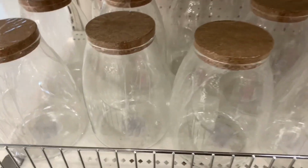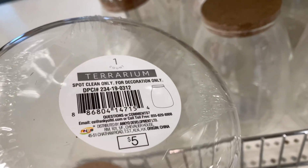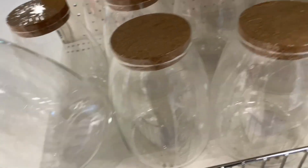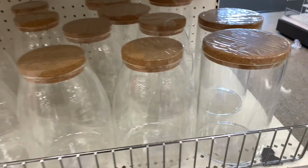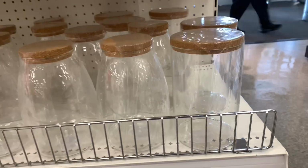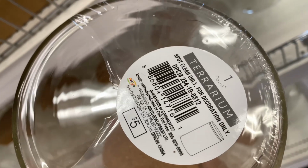Next up, I found these. At first, I thought they were bottles to put food in, but I noticed the glass was a little bit lighter. And these are actually terrariums, spot clean only, for decorative use. And look at this. It comes in this taller version that kind of goes in towards the top, and then one that's more like a cylinder. And I believe the price is the same for both of these. Yep, they're both $5 each.